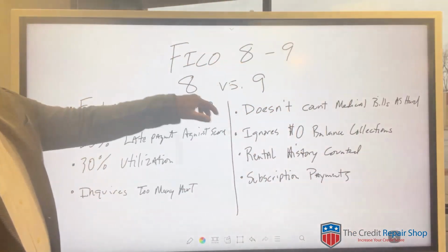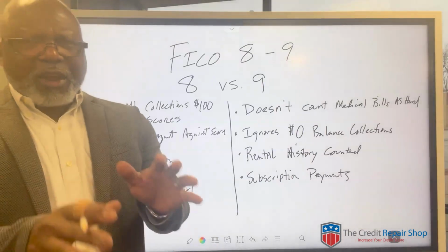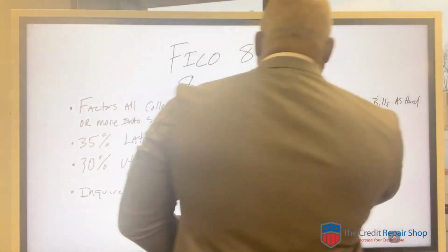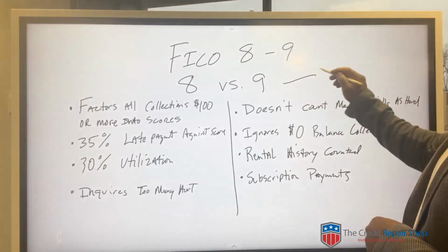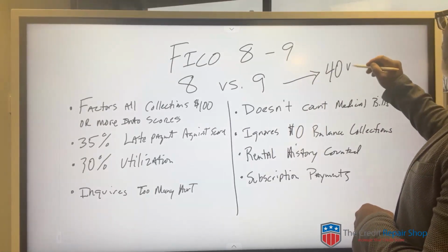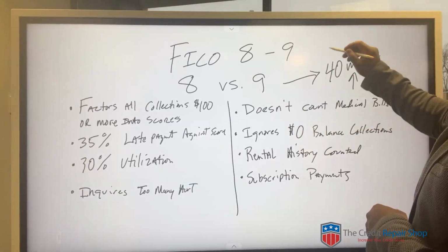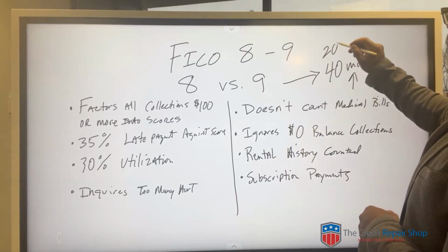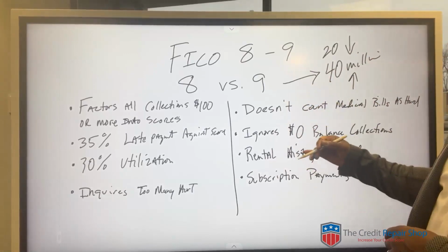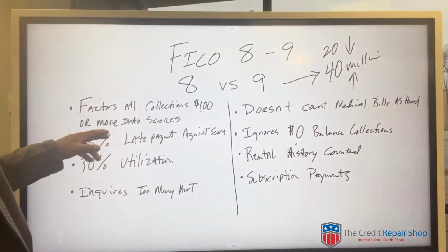So FICO 8 versus 9, the major differences. There are some other subtle differences, and I can tell you that one big benefit that I read about with FICO 9 when it goes into place is that I think it said over 40 million Americans' scores would go up, and then I think it said about 20 million would go down. And it was based off of this information that was right here. And so I'm going to tell you how you can utilize that to help your scores go up.